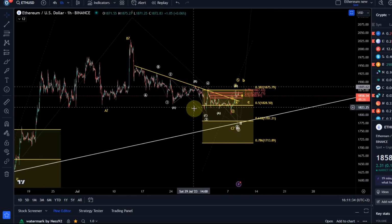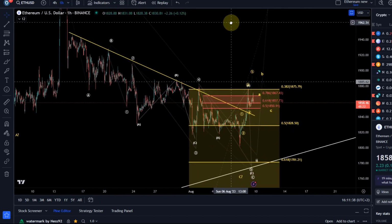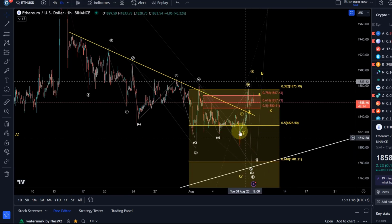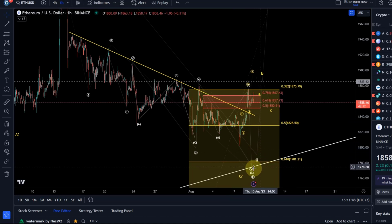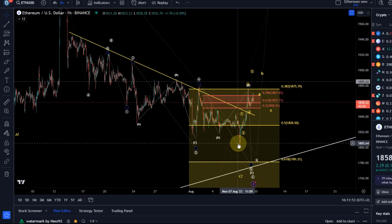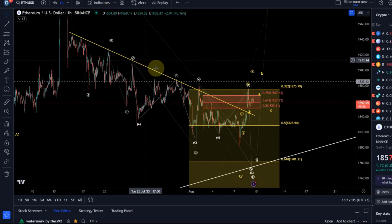And let's zoom in. So the idea here is, if we zoom in a bit, that we can see the structure to the downside, even though one more low could still happen and would make it look a little bit more complete. As I said before in yesterday's video, this downside structure looks more complete than Bitcoin's, and we were, as you know, just waiting for a signal that the trend would be turning around. When can I confirm that the trend is turning around from this move to the downside to the upside?